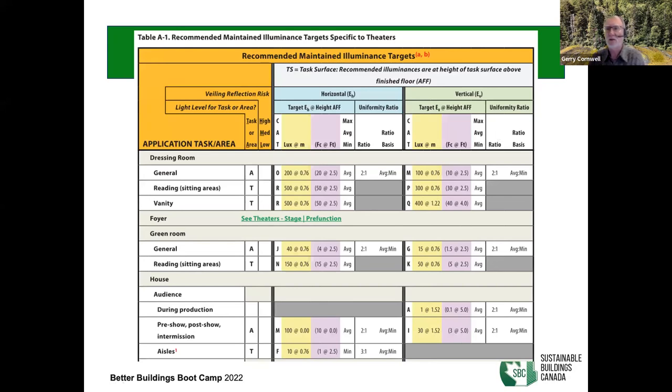So let's take a quick look at this. This is just one part of pages and pages and pages of these charts. They look at every single aspect of these spaces. And I've just taken a section here that would apply to the ones we're most interested in. And the way this is divided up is, let's try that again, shall we? The way this is divided up is, the numbers here, first of all, they're all illuminance, that is the light striking the surface.